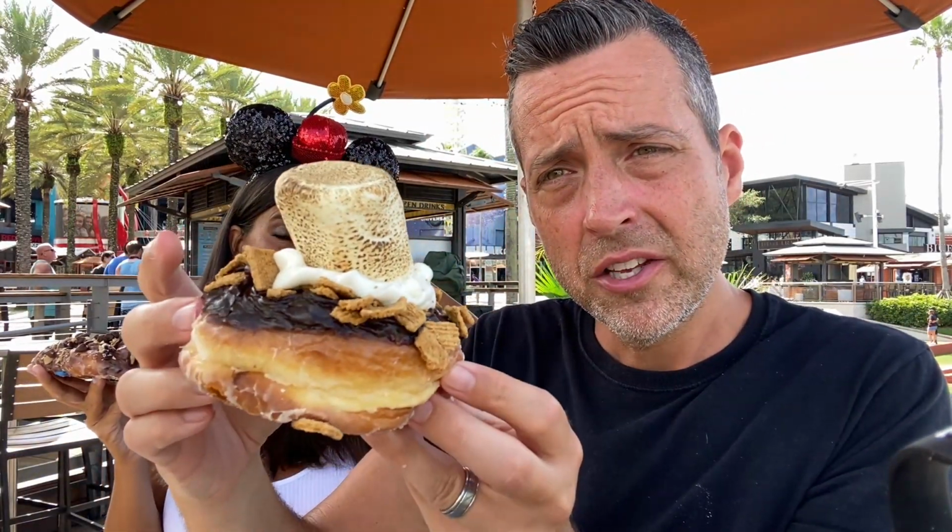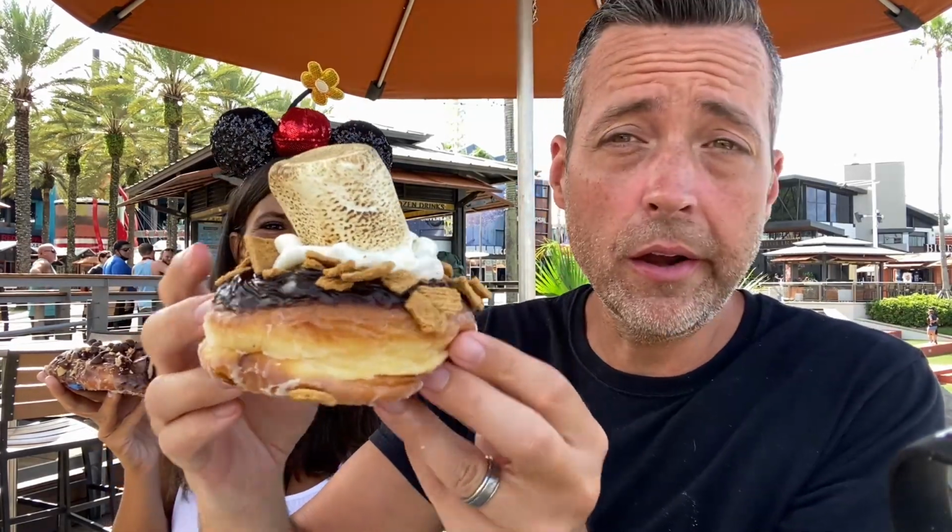Just do one more quick compare, see what we got. But I do want to actually show this donut because I think it looks cool from Everglazed. Look at this, this is the s'mores donut. Look at that marshmallow on there. I'm not gonna eat it, I'm not gonna cover it, but I did want to just show it because it's pretty cool.